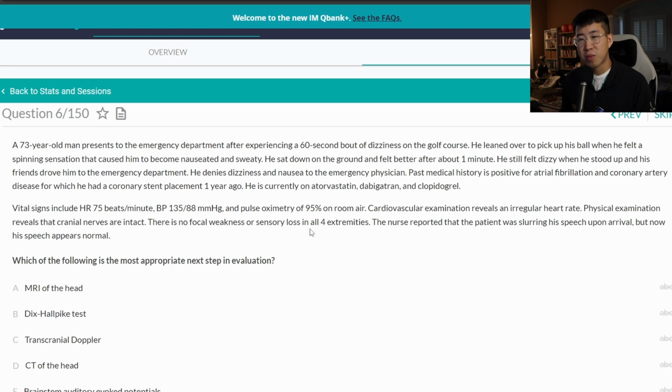A 73-year-old man presents to the emergency department after experiencing a 60-second bout of dizziness on the golf course. I don't know why, but recently I've been admitting a lot of patients with dizziness, like pre-syncope, syncope, vertigo kind of symptoms. For some reason, the workup of dizziness is both frustrating for me and also kind of interesting. I'm always very curious when a patient says they're dizzy. I need to figure out why they're dizzy. A lot of times it's very non-specific and we don't end up finding anything, but for some reason, when they have dizziness, it piques my interest, at least recently.